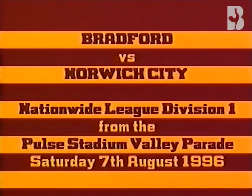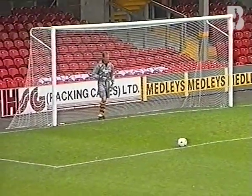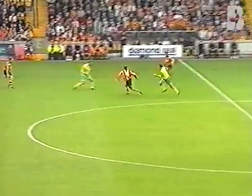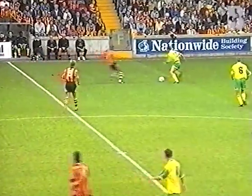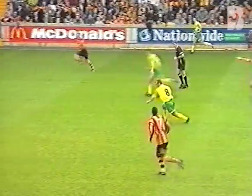Remember they met last season in that memorable Coca-Cola Cup, which went to extra time when Ward, who's not with them now, scored a hat-trick and got that all-important equaliser in the closing minutes to force extra time, and then there was a quick goal which put Norwich on the way.